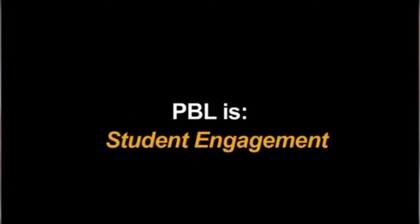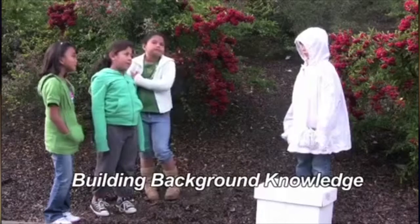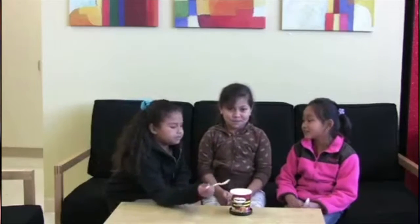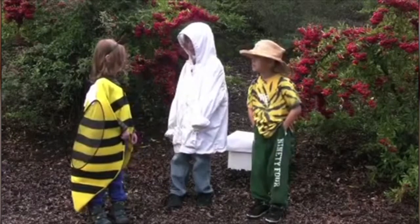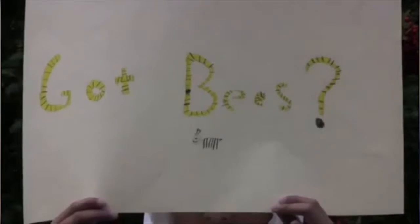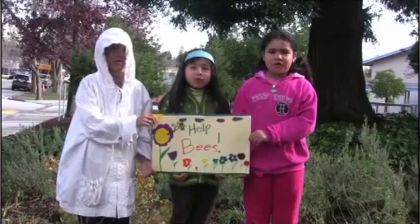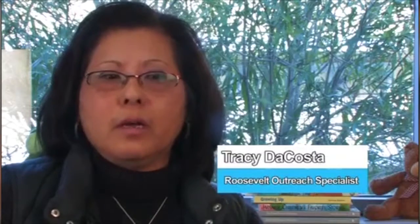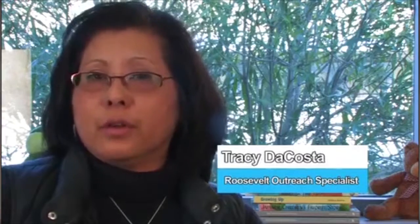Students are absolutely more engaged. It builds so much more background knowledge for the things we're trying to teach them. It is that kind of experience for them where it really ignites their love to learn. It's kind of self-motivating for children. Any child given a choice of specific kinds of activities will feel self-empowered and in control of their learning.